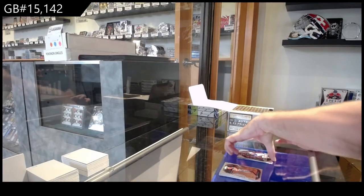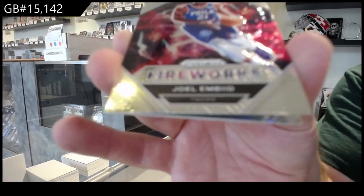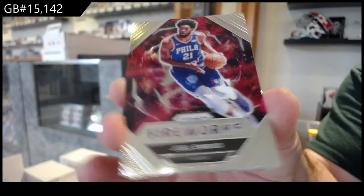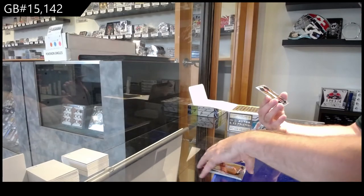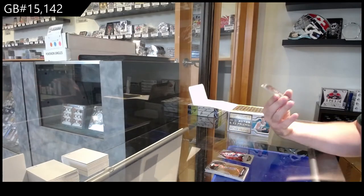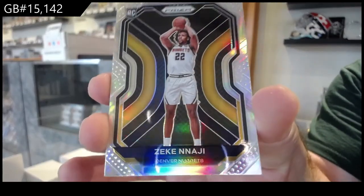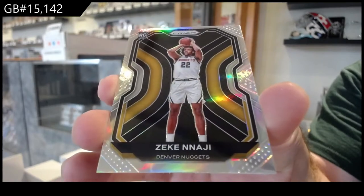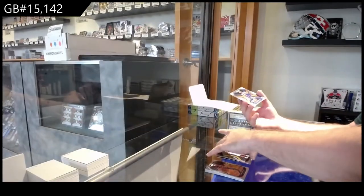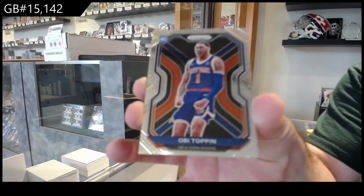We've got a Fireworks for the 76ers of Embiid. Fireworks, Embiid. A silver Prizm rookie of Nija for the Nuggets. Not sure if he's a decent prospect or not, but a silver rookie is never a bad thing to get. Najee, I guess. We've got a Toppin for the Knicks, rookie.